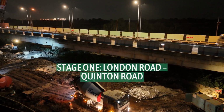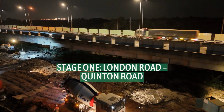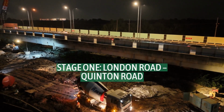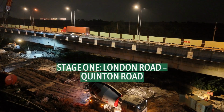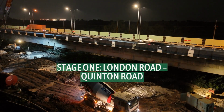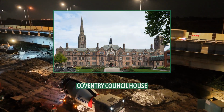The first stage of the ring road built was a 439-yard stretch southeast of the city centre, from what is now Junction 4 at London Road to Junction 5 at Quinton Road. This section was intended to relieve nearby Parkside, Short Street and Much Park Street, which were heavily congested with traffic entering Coventry from London Road.